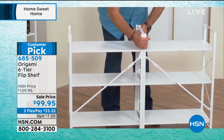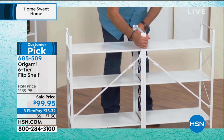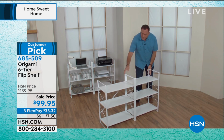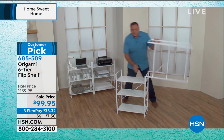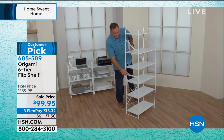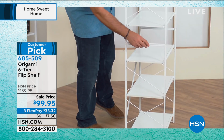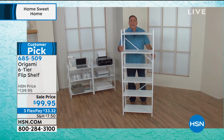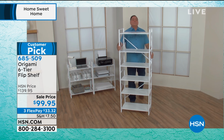Now watch this. I can actually pick this up. It's that solid just by doing that, okay? Now if I spin it back around again, when I want to make it into the vertical configuration, all I do is pull this over, and there's another latch right here. And all I've got to do is just slide this little guy down just like that, and guess what? Now I can pick it up this way. It's so simple to use.